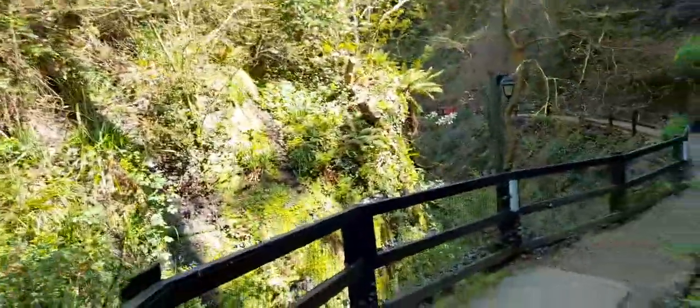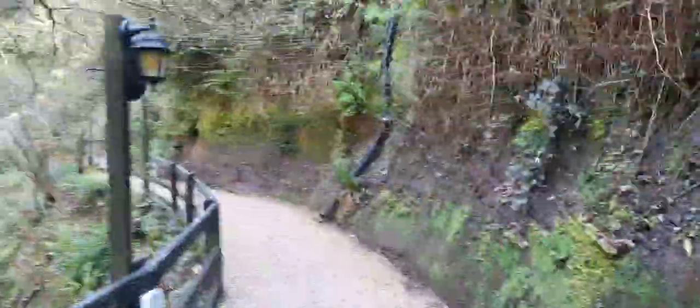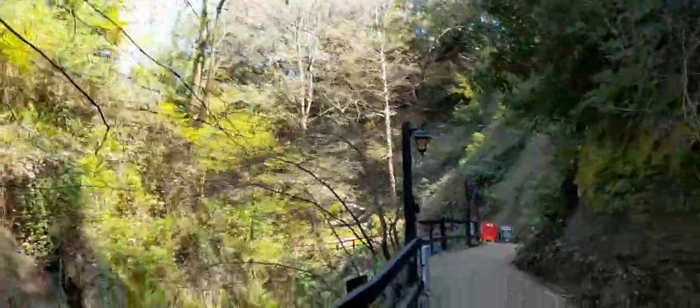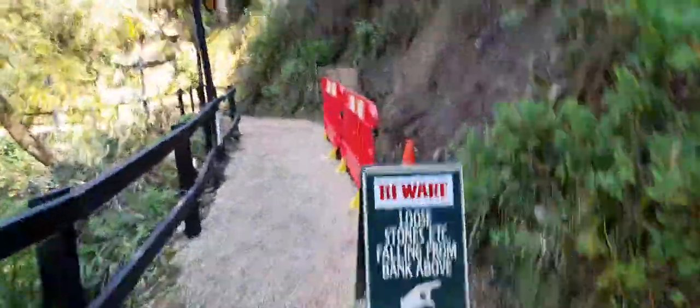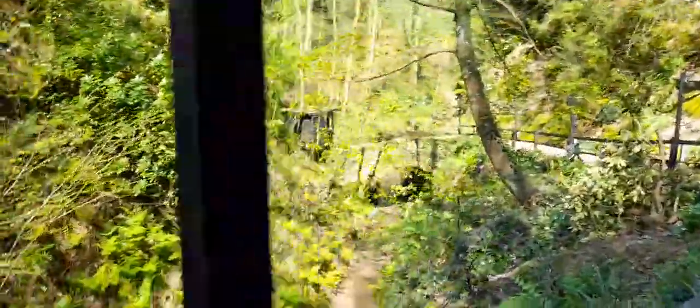Again, it's probably not a great place to visit if you are mobility disabled, if you have mobility problems, because there are steps and there's no ramps where wheelchair users can be pushed down or up by carers. Beware of loose stones and falling from the bank. But yes, a lovely stream with the bridge.